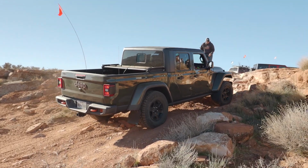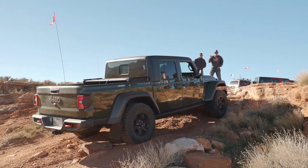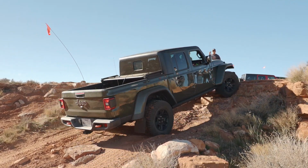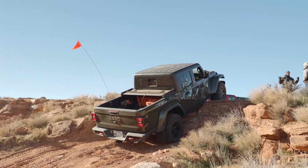The experience at this obstacle is part of what makes these Jeep events so special. The spotters are typically the trail guides, and they have a lot of experience in guiding vehicles into the best line possible. Let's watch this play out.